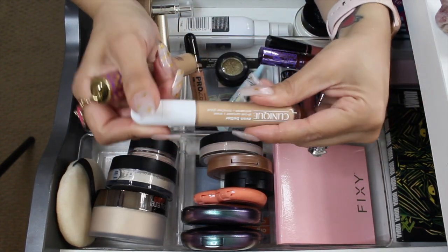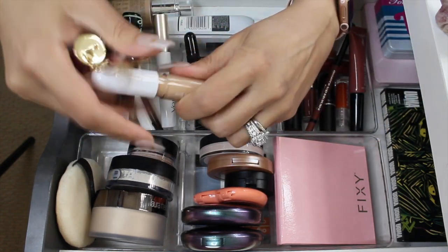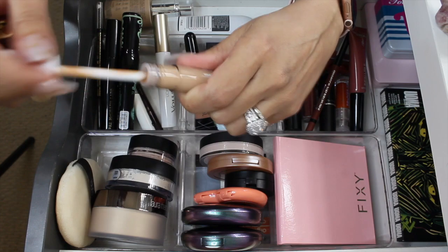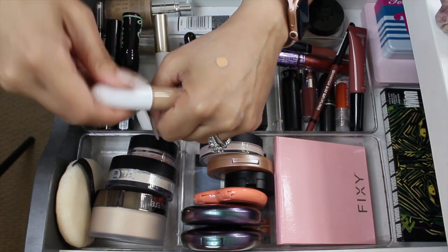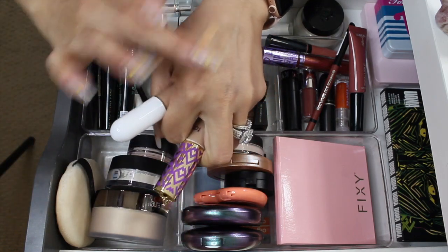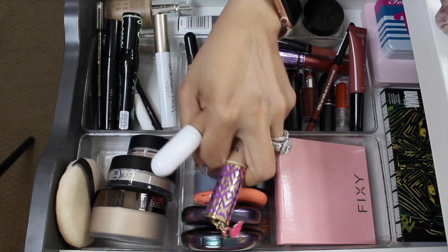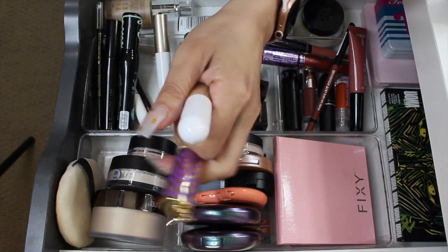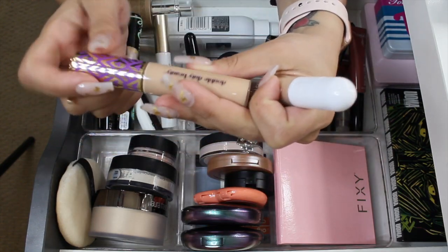I pulled in two concealers. I pulled in this Clinique one. I think this might be a little dark for me still, but I think the foundation is a little dark this time around, so maybe this will be okay with that foundation. Otherwise, I need to start using some self-tanner. And then the other concealer that I pulled in is the Tarte Shape Tape. This is in the shade Light Medium.